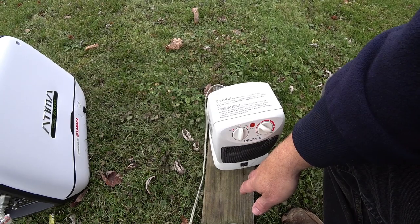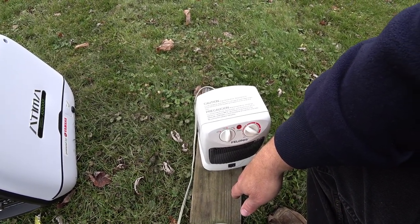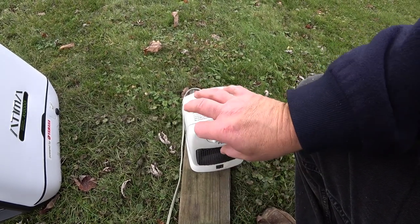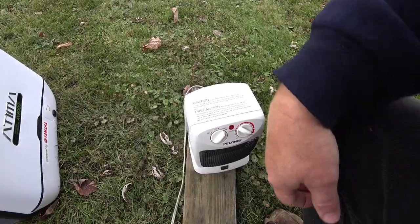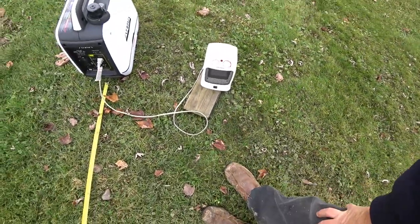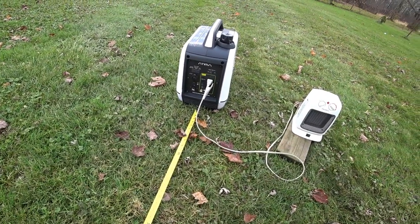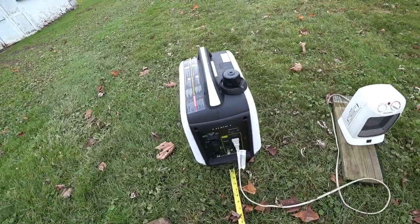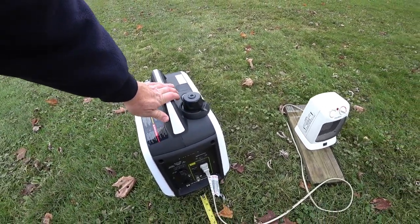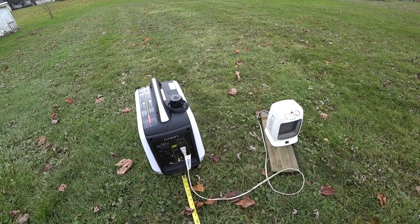Wow, there's hardly anything. There's hardly any change at all. Maybe I will go to high. That's incredible. There is no real discernible sound difference. Here we go. Now it's ramping up.